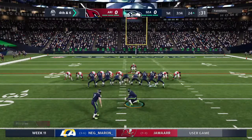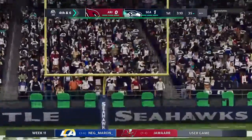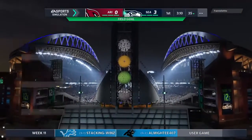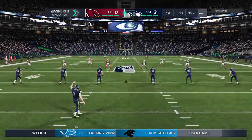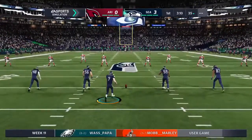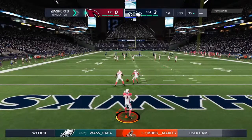A 41-yard attempt. And his kick is good. And the Seahawks grab a 3-0 lead. In the end, the opening drive, Charles, does yield points. Maybe not the touchdown that they wanted, though. Yeah, but bottom line, they wanted to get something out of that drive, and they did that. 3 points, they won't turn that down at all.